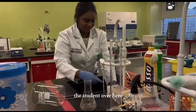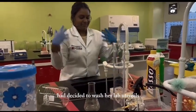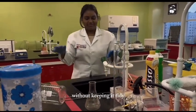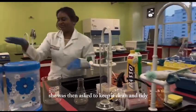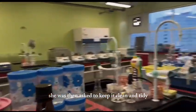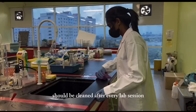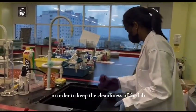Furthermore, maintaining cleanliness minimizes the risk of equipment damage and prolongs the lifespan of lab instruments. The student over here had decided to wash her lab utensils and also her hands very messily without keeping it tidy. She was then asked to keep it clean and tidy. Our workspace in the lab should be cleaned after every lab session in order to keep the cleanliness of the lab.